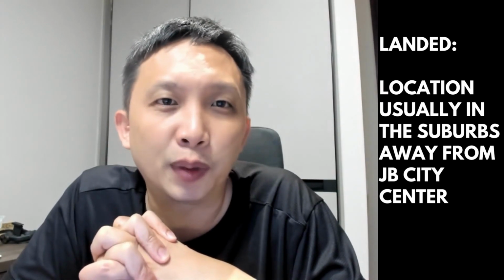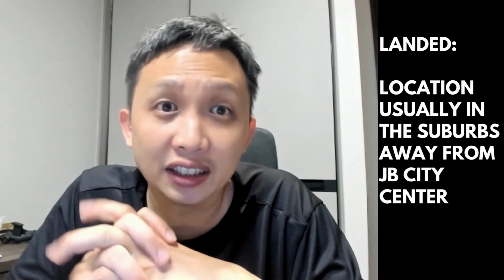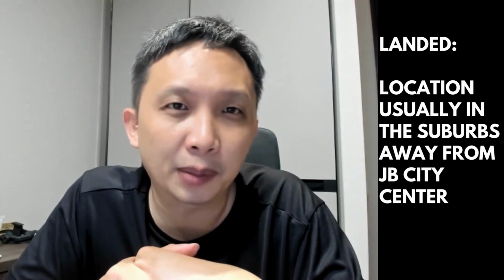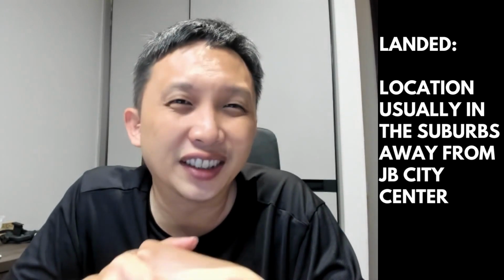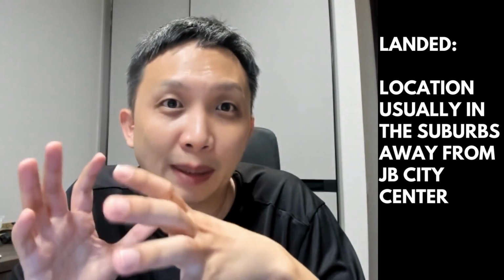The next negative is probably also location, because as I said, a lot of these newer landed gated guarded are in the suburb area, so we are talking about half an hour to 45 minutes away from town. So if you're going to come in through Singapore by MRT or by bus, right, in the future, you have to then travel another 30 to 45 minutes to get to your landed area, right? And again, if you don't drive, this could be troublesome, right? And you're not exactly buying prime location in terms of the map. But that's not to say that the suburb location is no good, right?